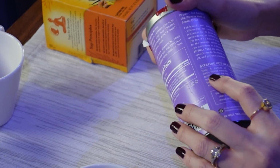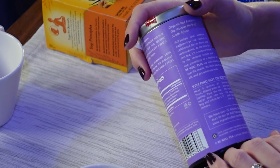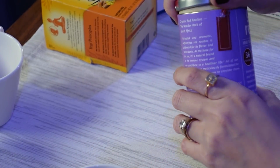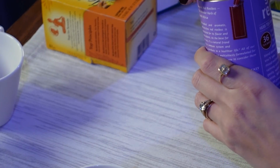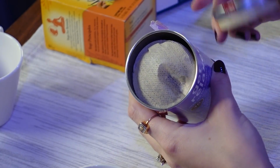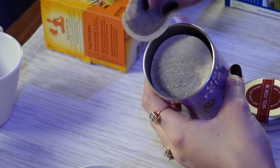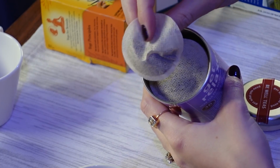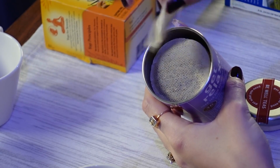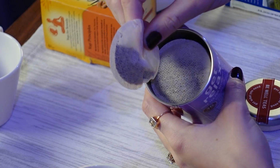Alright, so most of these are 4 to 6 minutes, 5 to 7 minutes. You can make this iced. It's a red tea, a natural friend to the immune system. Alright, so as we open this here, they don't waste any space. I really like this container. And these come in circular, tagless, stringless tea bags. This one seems like it would break down more easily. It seems like it's made of something more organic.